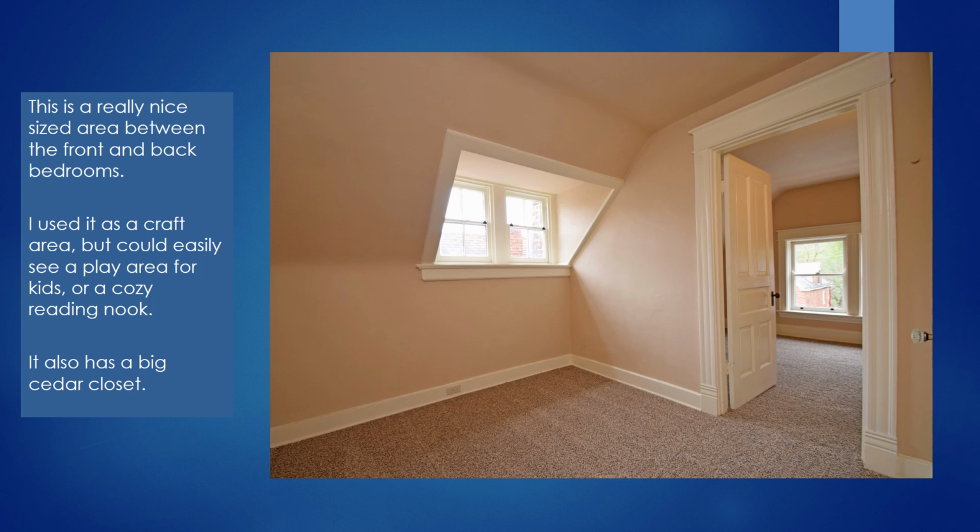This is the third floor and a really nice size area between the front and back bedrooms. I used it as a craft area, but could easily see a play area for kids or a cozy reading nook. It also has a big cedar closet.